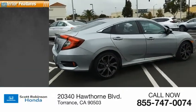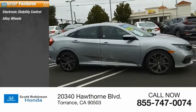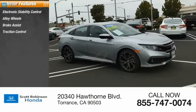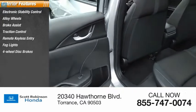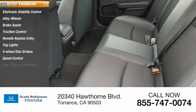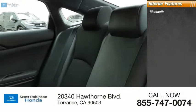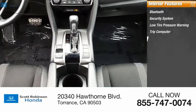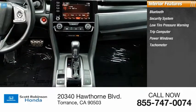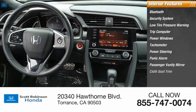Here are some of this vehicle's great options: electronic stability control, alloy wheels, brake assist, traction control, remote keyless entry, fog lights, 4-wheel disc brakes, speed control, rear window defroster. Inside you'll find Bluetooth, security system, low tire pressure warning, trip computer, power windows, tachometer, power steering, panic alarm, passenger vanity mirror, cloth seat trim.